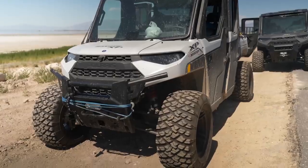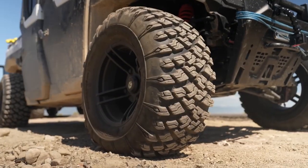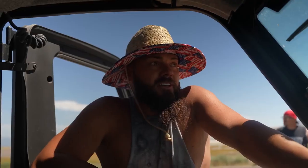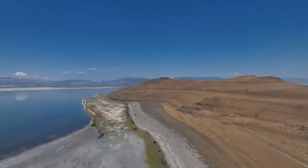So we got 2 Polaris Rangers. We've got special wide tires on them. They're flotation tires that allow us to have lower ground pressure. We got permits from the state of Utah. In fact, the state of Utah, we have a great relationship with them on this property. Anytime something happens out there, they call us because they know we know the terrain better than anybody. So this is gonna be one hell of a ride, guys.